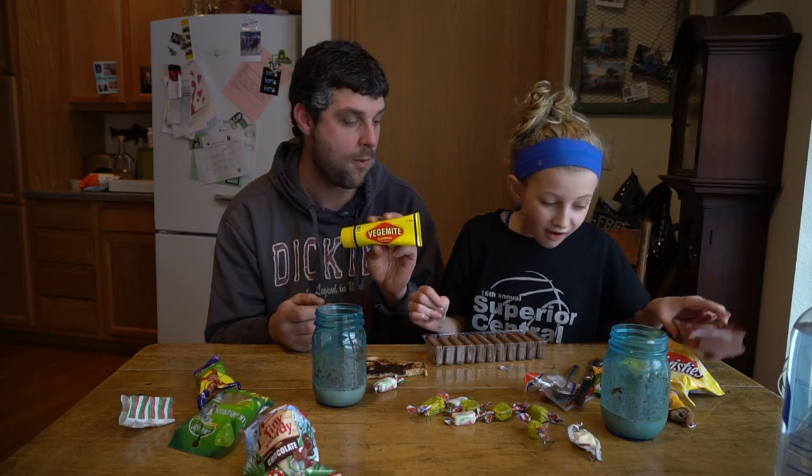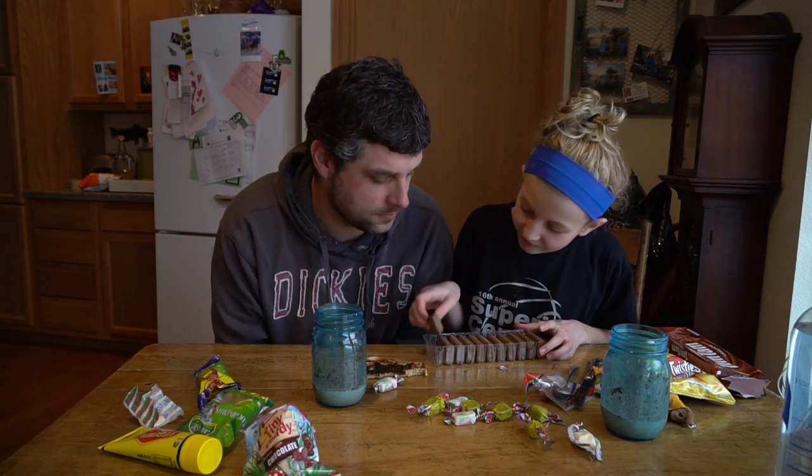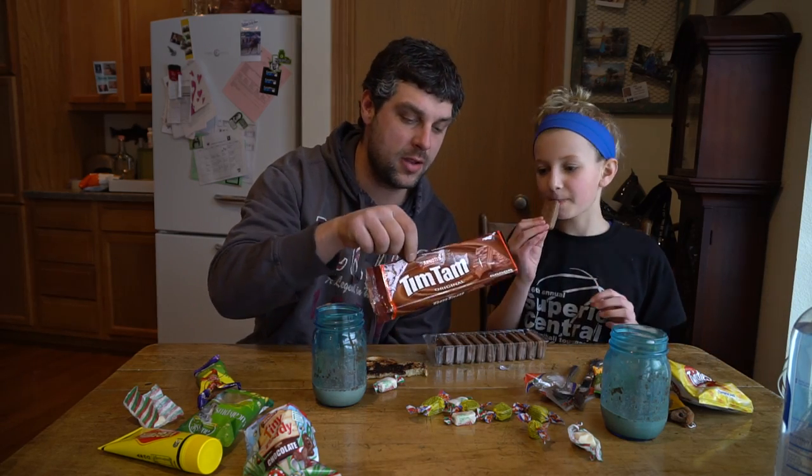Vegemite. What is this? Tim Tam? This is good. This is very good. I might bring some. I think you should get these more often. Seriously.